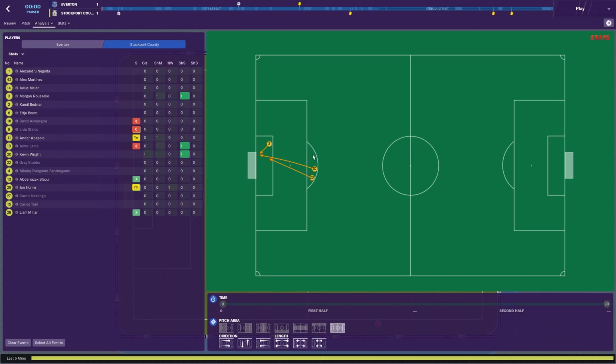Kevin Wright, again, is playing with his back to goal a little bit too much, and that's one of the things I took into account for this. Hume also hit the post from a free kick. Roussel had a header that was narrowly wide from a throw-in. We had another shot from Lane inside the D, similar to this situation, but unfortunately he was off target this time. So again, the same kind of position.